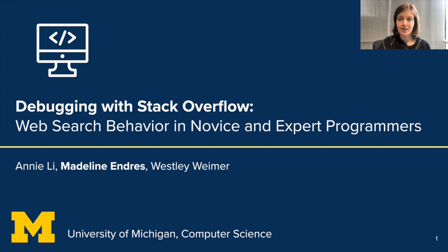Today, I'll be presenting our paper, which is Debugging with Stack Overflow, Web Search Behavior in Novice and Expert Programmers. In this paper, we compare how novice and expert programmers use Google search to find helpful information on Stack Overflow.